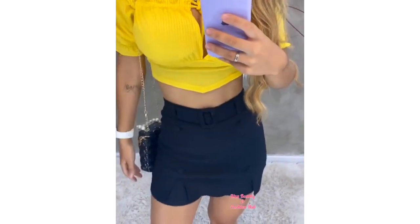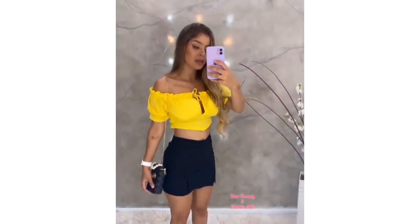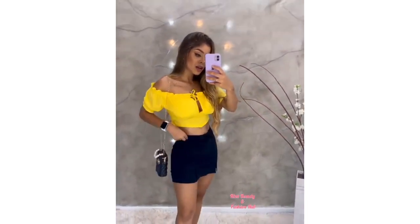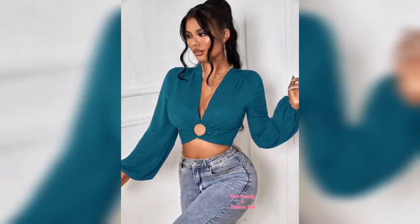The tops included in this video go well with a variety of bottoms including sweatpants, mini skirts, midi skirts, high-waist plain trousers, jean shorts, biker shorts and jean trousers. And this outfit is suitable for hangouts and other casual gatherings.